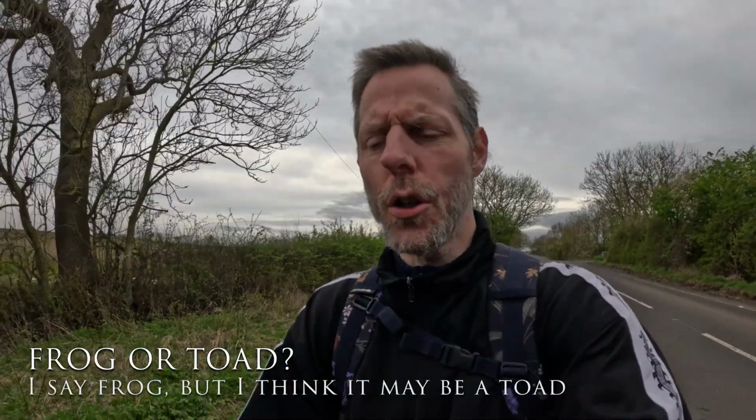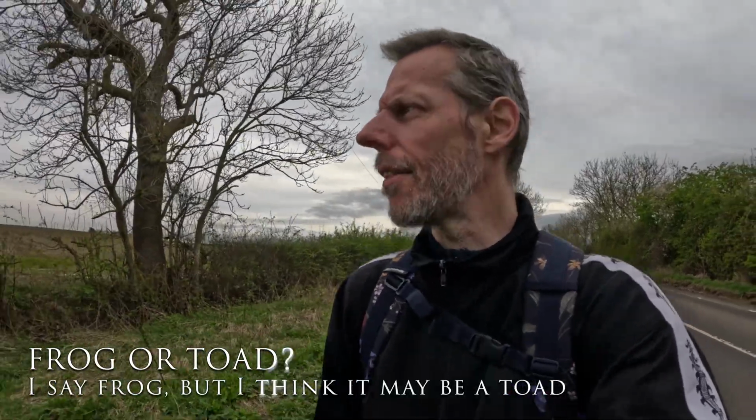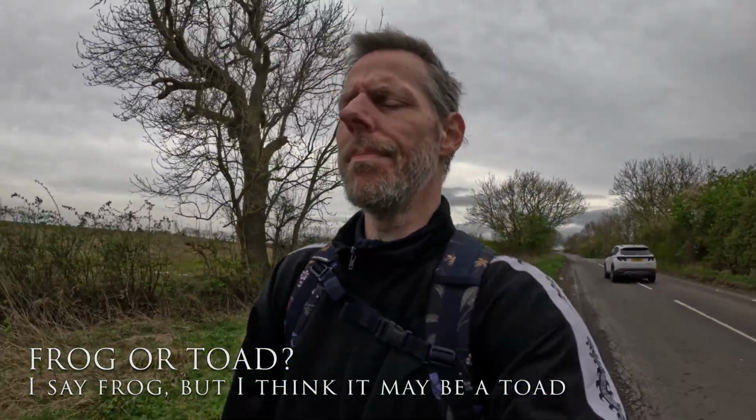So as you saw, there was a frog that we just, was it a frog or a toad? I never know which is which when it comes to those kind of things. But yeah, when I see stuff like that in the middle of the road, you can just fear for them getting squashed by cars, and cars fly down this road. So yeah, I just had to pick him up and get him to safety.